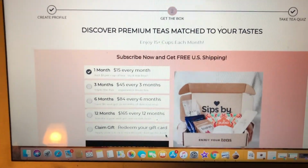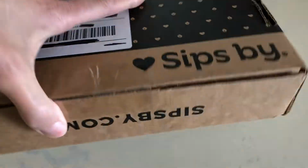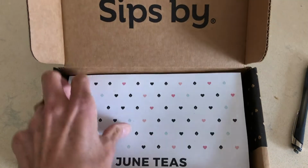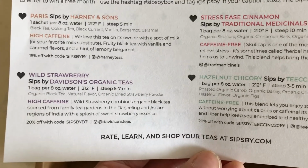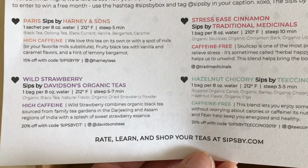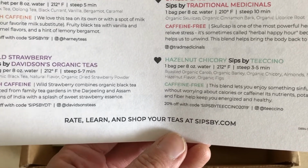And now I'm going to show you what I got in my box. This is the box that the teas come in from Sips By, and you can see I got a card that shows the June teas that I received. These 4 teas were basically picked in response to the quiz that I took, so it matches what I like to drink, and they give a little information about all the teas they sent me. I got 4 different types of teas in total.